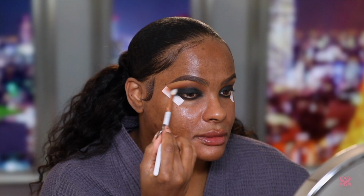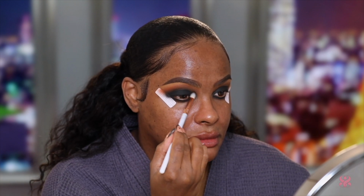And now that I'm looking at it, it's like, should I put some stones? Should I put like some, I don't know, spruce it up a little bit? You know, make it a little festive or something.